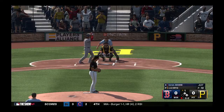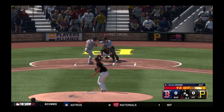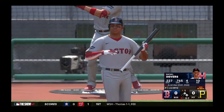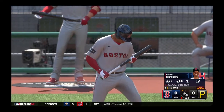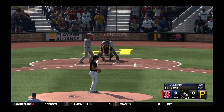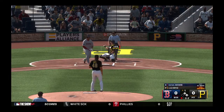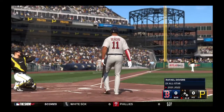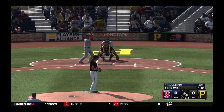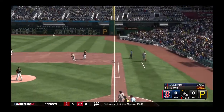Here's Rafael Devers. Devers, the baby-faced assassin. In there at the knees. It's 0-1. Well, all eyes on the double play ball in this spot. No better way to get out of this inning. Duran, the lead runner at second. Yoshida at first. 1 gone. And fouled off. The pitch. Fights it off. He'll see another.